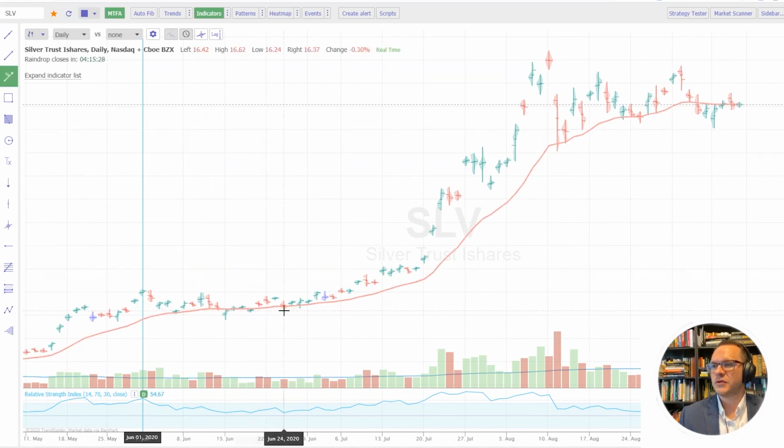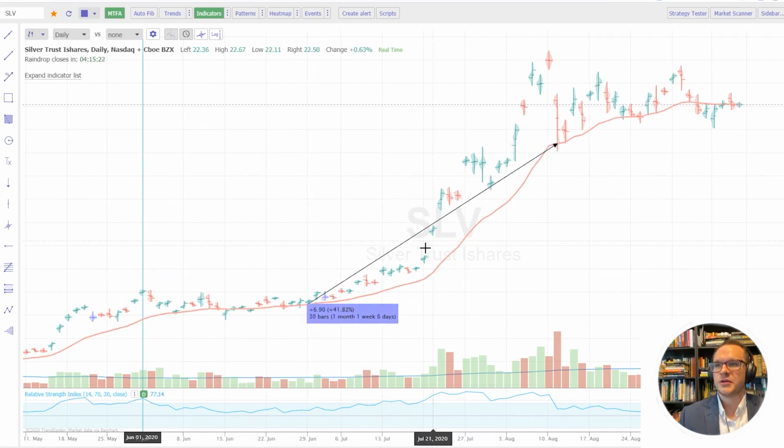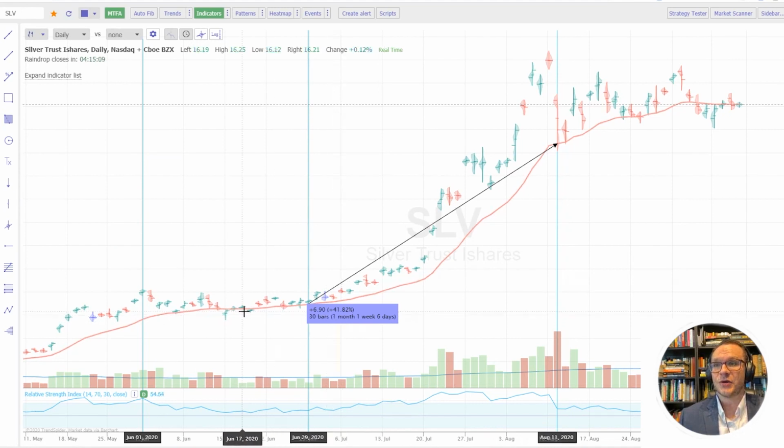So this move was from June 29th to, what day was that? August 11th. June 29th to August 11th. That move, that trend where we bought high, we bought when the price was relatively high, right? We bought when the price was higher than the moving average. Went up 40% in 1 month.